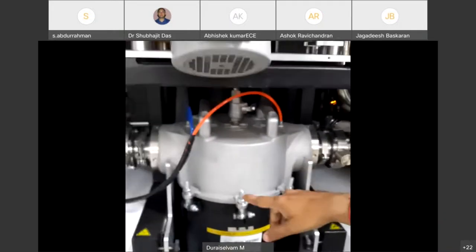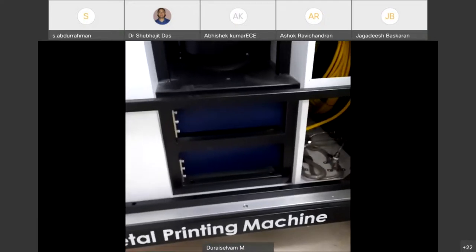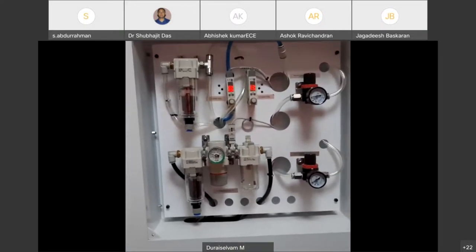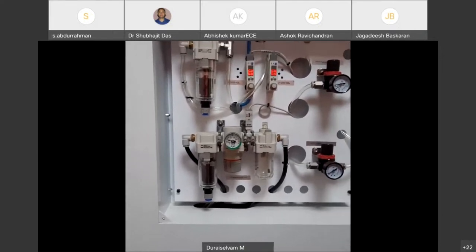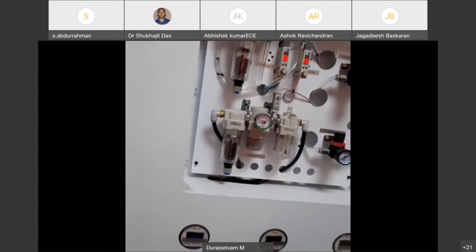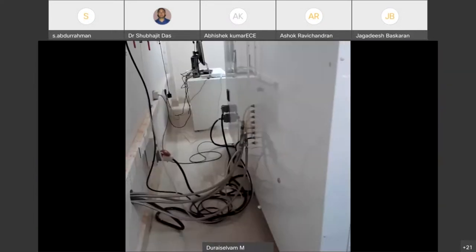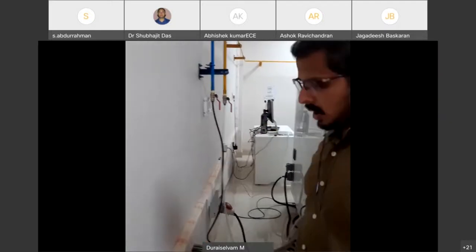These are all the filtering arrangements to ensure that no contaminants are there. This is the laser. Here you can control the inert gas pressure, and manual controls are also provided, but we need not touch them as we can control them from the software. Lines for nitrogen and air are all connected over here. This is the backside of the printer, and these are the two valves necessary to ensure that proper nitrogen and air are provided to the printer.